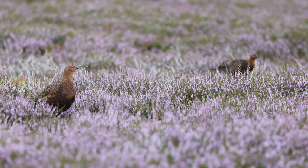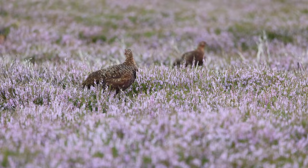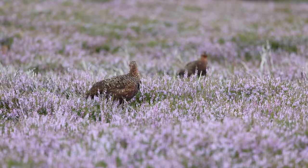And it stopped raining, but it's very overcast still. It's not great weather. A couple of days ago, this purple heather was just bouncing, it was lit up with the sun, it was fantastic. But yeah, it is what it is.